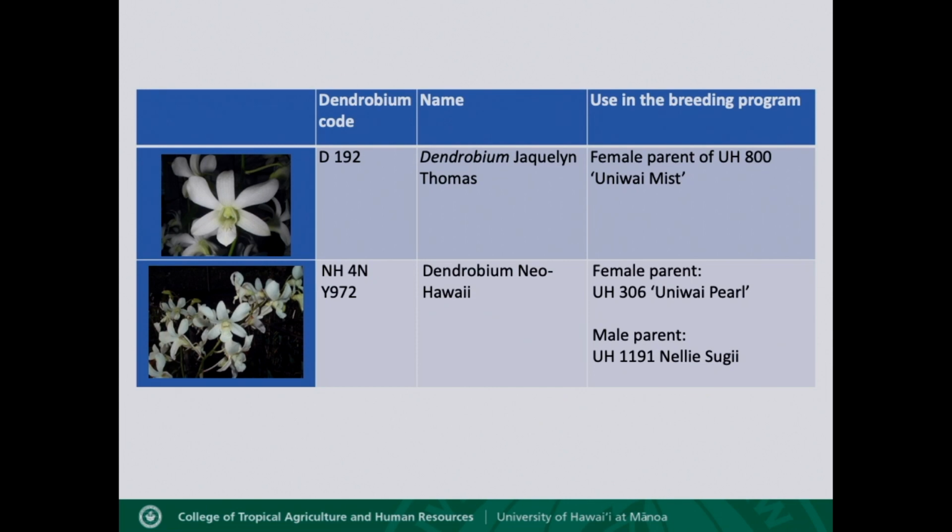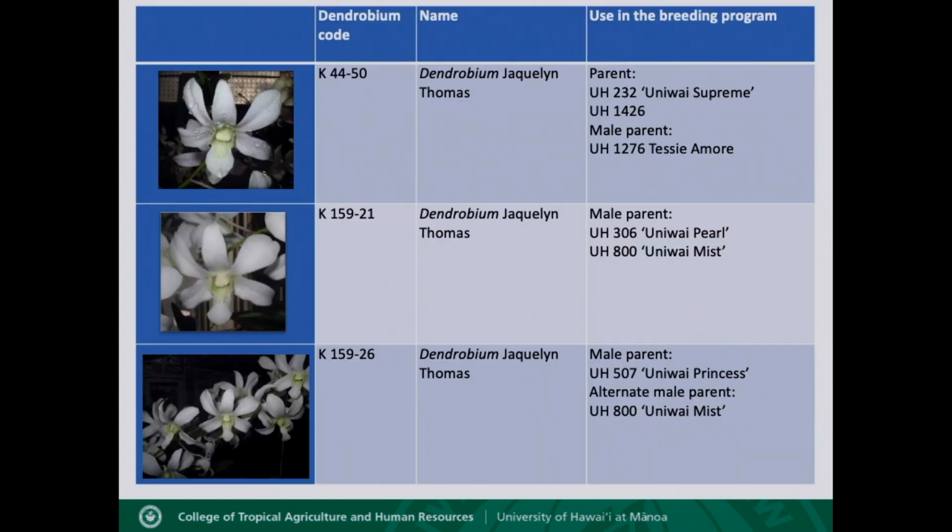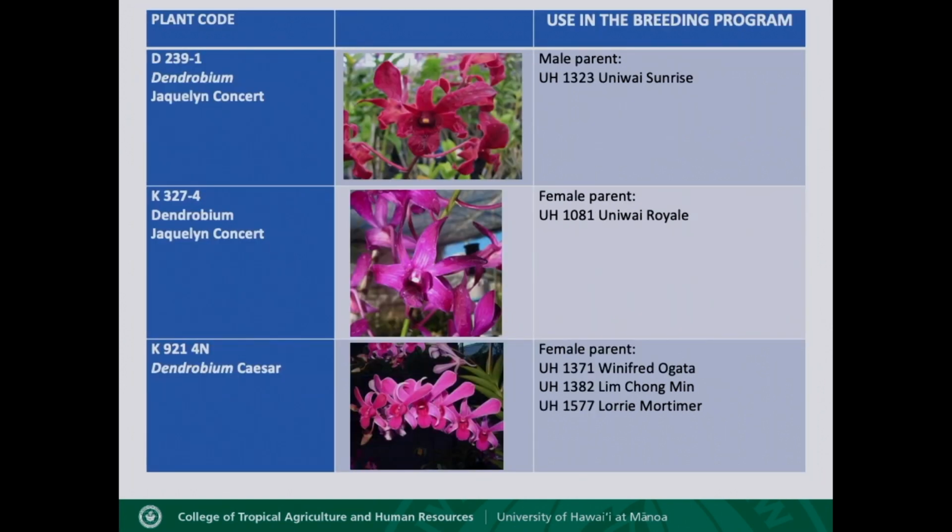The parent materials we're really focusing on to rejuvenate are D192, which is the parent of UH-800. We also recognize that some growers still like UH-306, so we are rejuvenating our New Hawaii parent. We have K44-50, which is the parent of UH-232. The 2 inbred white K159 lines are parents of UH-800. And the one on the bottom, Dendrobium Caesar, is primarily for potted plants. So we're trying to rejuvenate our parent materials.